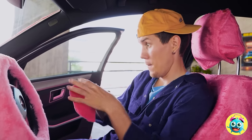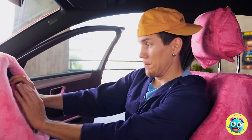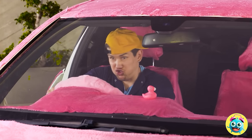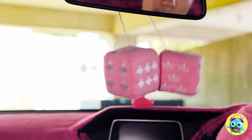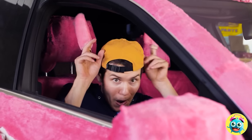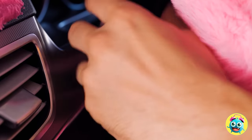I almost forgot. Huh? What the heck? Seriously? Oops. Phew, sorry about that. There. Gentle. Vroom, vroom! Pink car coming through! And last but not least, mirror dice! This is my best remodel yet. Hey, looking good in here. Hello! I cracked myself up. There we go. All these knobs need covers. I wonder what this button does.